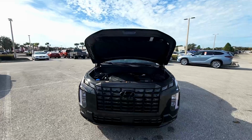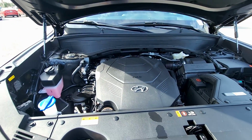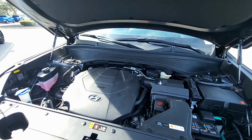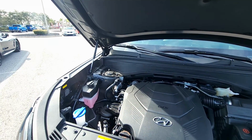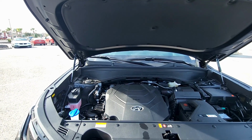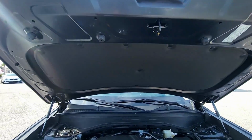And underneath the hood, you'll find the same 3.8-liter V6 naturally aspirated engine, 291 horsepower, 262 foot-pounds of torque, mated to an 8-speed automatic transmission. This particular one is an HTRAC, which is an all-wheel drive. The engine sits nice and low, creating that lower center of gravity for better handling and better ride. And this hood is held up by hood struts on both sides, and has sound insulation right underneath here.